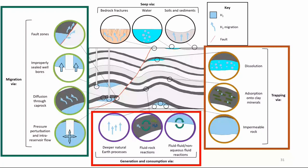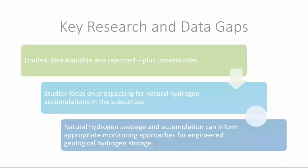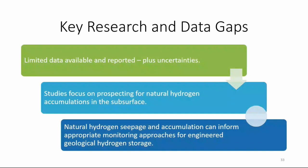So based on the data that are available, we make some recommendations. Before I make any recommendations, I'm going to caveat it up front. The data are very limited. The data reported is quite limited as well. The studies on these seepage sites right now are nothing like the studies that have been done on CO2 seeps. And plus there are significant uncertainties in methodology that could mean that some of the hydrogen measured is potentially generated by artifacts rather than a natural process.